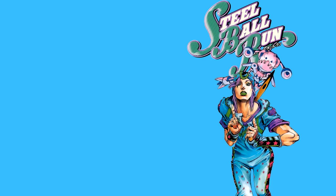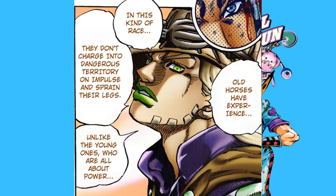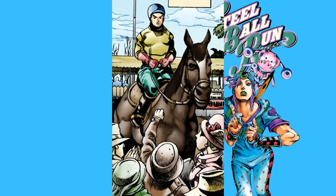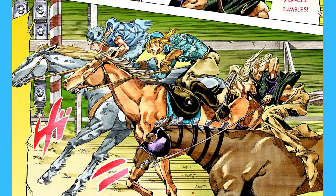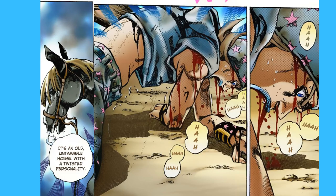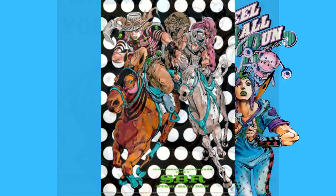Slow Dancer's main purpose throughout all of Steel Ball Run is mainly to be Johnny Joestar's legs. He was selected specifically by Johnny for his age and breed, given that Johnny's family is renowned for horseback riding and Johnny's late profession was racing, so he would know that this is the perfect horse to choose. Though the two of them don't get along right away, in fact Slow Dancer nearly kills him, they slowly form a close and unbreakable bond by the end of the part.